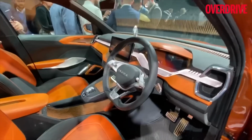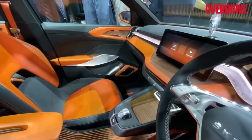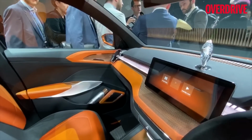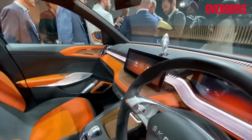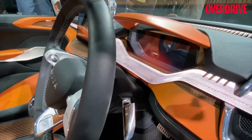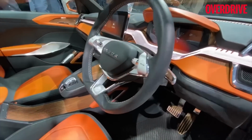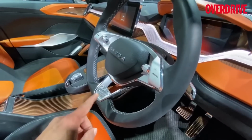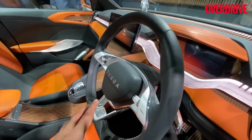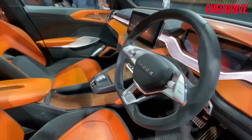So this is the cabin. I think it looks beautiful. Of course, this is very much in a concept form compared to what we saw on the Volkswagen Concept. You get a large touchscreen infotainment again. You get a fully digital instrumentation, and that crystalline work that we spoke of is seen inside the cabin as well. Some nice touches. I really like these knobs, the way they have been designed. It looks really nice. I hope they are able to carry it forward to the production form as well.